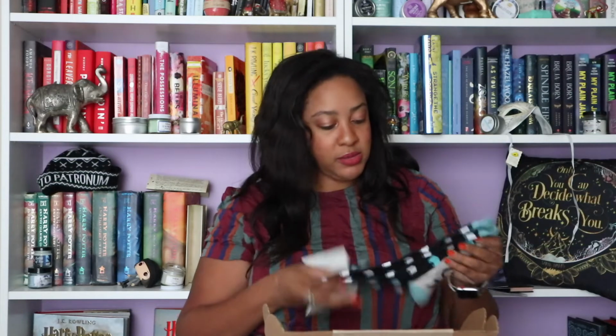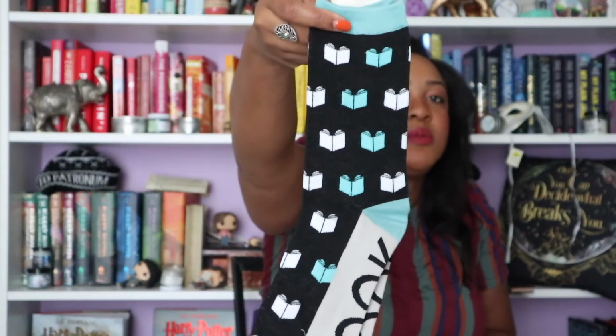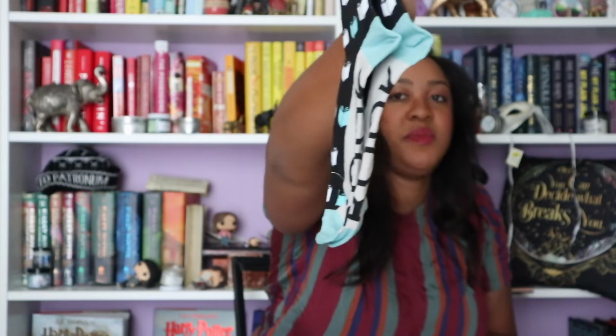I'm trying to get them open. Let's see, they're going to be snug on my feet. Dang! So that I can unfold them. Struggles. Boom. So our bookish socks in traditional Owlcrate Out of Print colors, and they say book on the heel. Nice. Those are gonna be comfy. I might even be able to wear them to work because they're black.